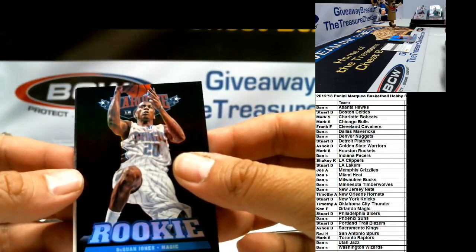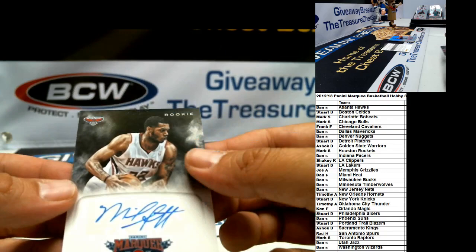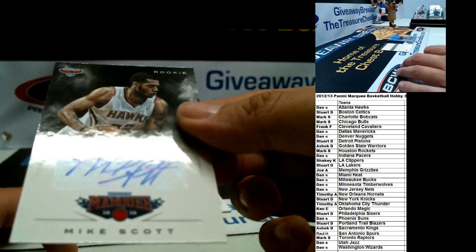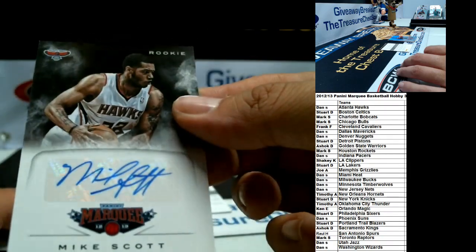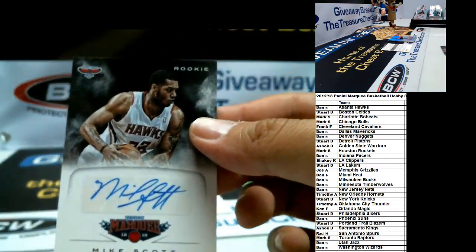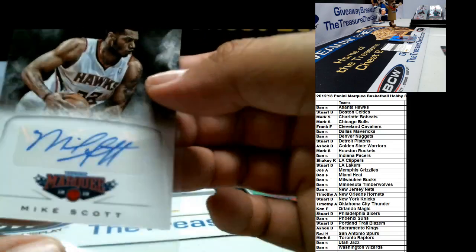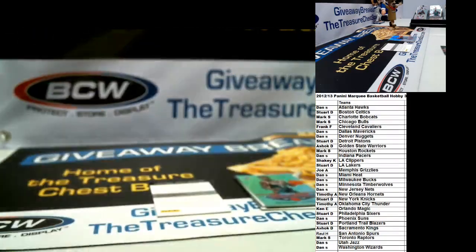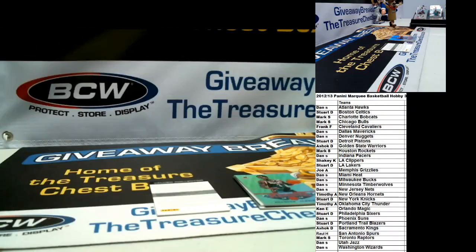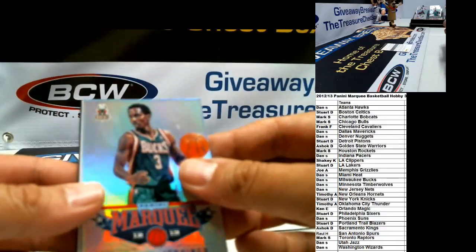And the autograph goes to the Hawks, the free team, the giveaway. Mike Scott, rookie card, autograph. Grats to Dan S., who got the Hawks as part of the giveaway. There's the Jones rookie card. I guess we'll do the next on-card auto and hope for the best with the redemption.